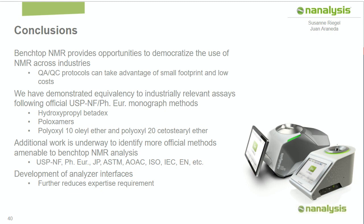This is really just the beginning for us. My primary focus is to continue performing these types of analyses according to different methods, including more from these pharmacopoeias, but also from other agencies such as the ASTM, AOAC, ISO, and many others. I know that this is the beginning of what will certainly be a long process, but it's essential for us if we want to continue offering benchtop NMR technology to underserved markets. Ideally, we would do this by also developing additional analyzer interfaces, like we've been working on with the hydroxypropyl beta-dex, to really reduce the expertise requirements necessary to operate an NMR instrument.